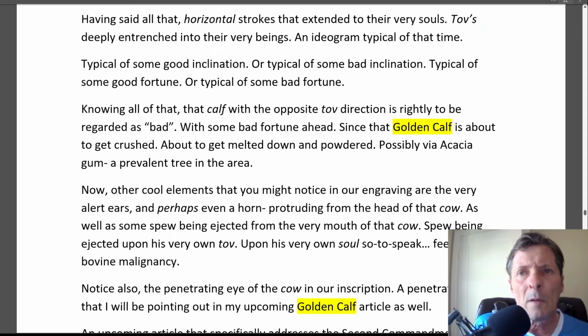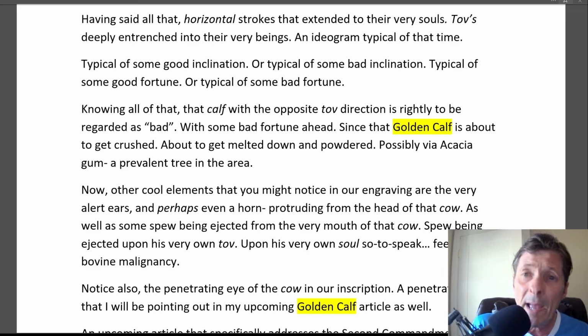Now, knowing all of that, that calf with the opposite tall direction is rightly to be regarded as bad, with some bad fortune ahead, since that golden calf is about to get crushed, about to get melted down and powdered, possibly via acacia gum, a prevalent tree in the area.